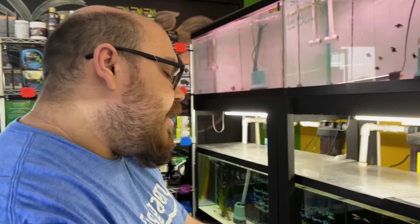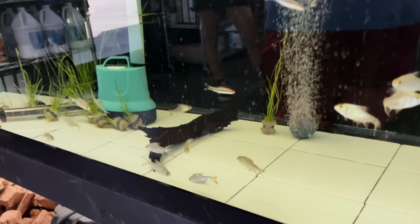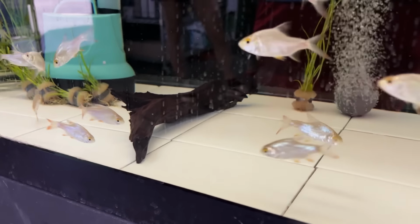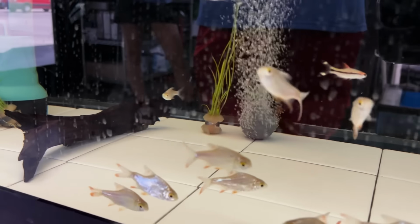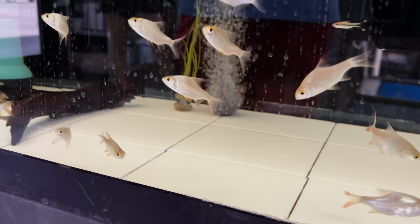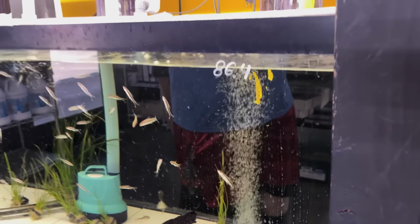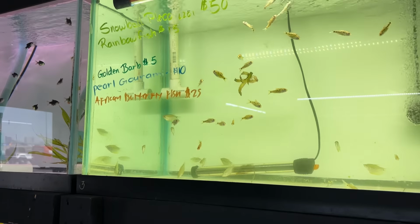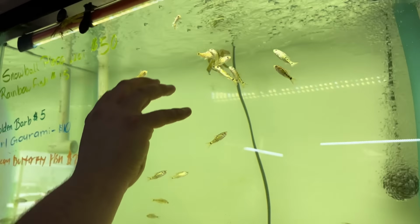Yeah. And then the guys down below are baby monsters. Those are tinfoil barbs, so those guys get anywhere from like 13 to 18 inches easily. I've seen some people grow them to over 20 on some occasions. And they're very tall fish, like a pacu, so they overall just get massive. And these are the gold barbs, right? Yeah, there's a handful of gold barbs in here.